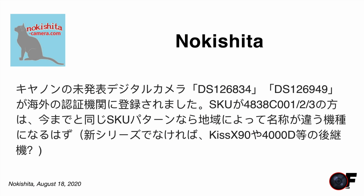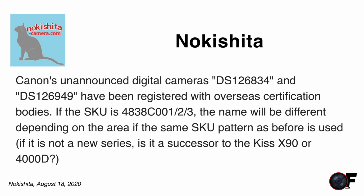Nakashita reports that two unannounced digital cameras, the DS1268-34 and the DS1269-49, have been registered with overseas certification. If the SKU is 4838C001, 2, or 3, the name will be different depending on the area if the same SKU pattern is used as before. If it's not part of a new series, Nakashita believes it to be the KISS X90 or the 4000D.